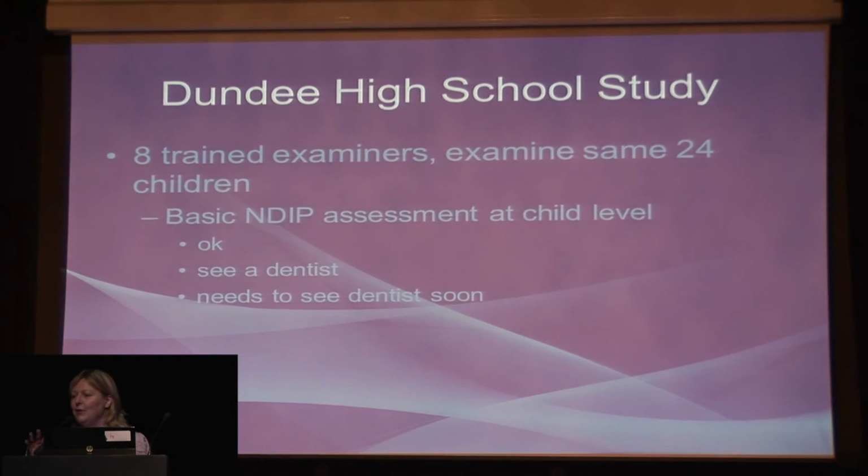And there were different levels of examination. So we had 2 examiners who used something called the Basic National Dental Inspection Programme Assessment. And this is just a very simple screening. These dentists were looking at the child and saying they're either okay, or they need to see a dentist, or they need to see a dentist quite quickly. That's all they were doing. That's the basic NDIP exam.